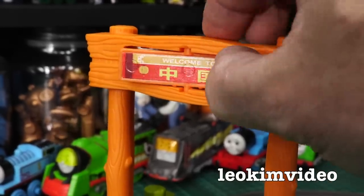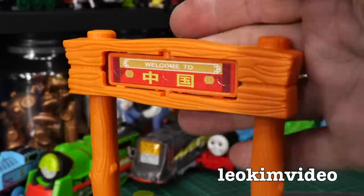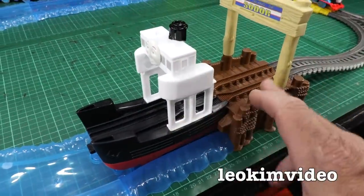Welcome to, it must be China, I can't read that. And this one says, welcome to Dakar, Senegal. I think the one that's missing there is welcome to Sodor Island. Yes, there is an extensive bloopers reel, and you need to have Gordon McFerryface facing in a certain direction here.